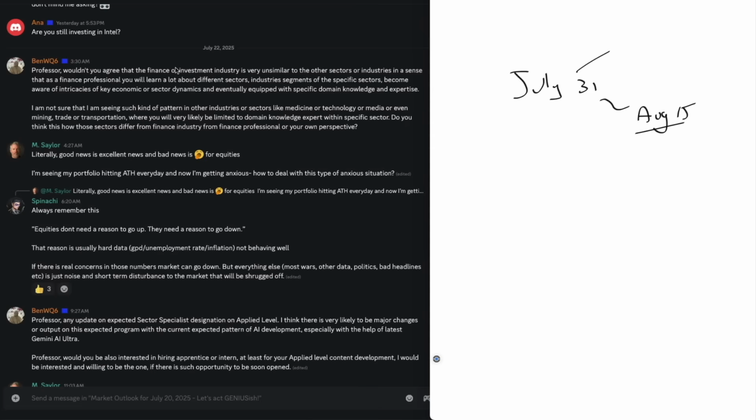So I'm not sure that I'm seeing such a pattern in other industries or sectors like medicine or technology or media or even mining, trade or transportation, where you will very likely be limited to domain knowledge within a specific sector. But that's the job.